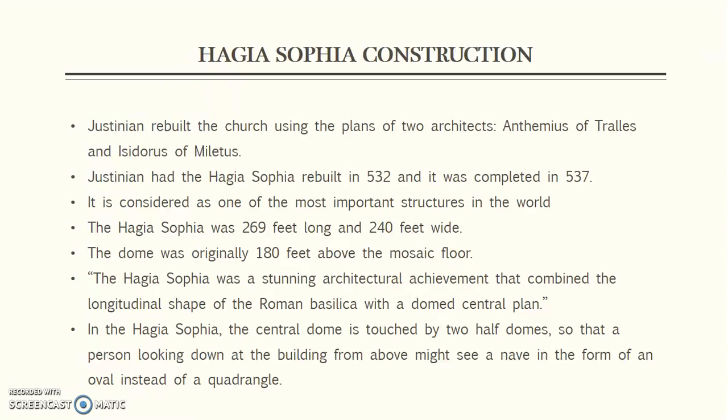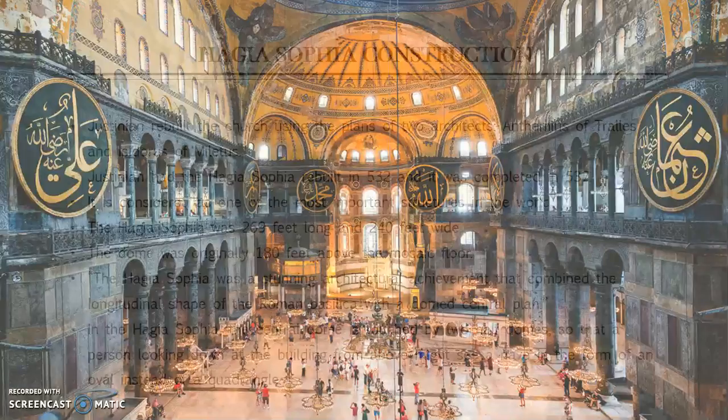The Hagia Sophia was a stunning architectural achievement that combined the longitudinal shape of the Roman basilica with the dome's central plan. And in the Hagia Sophia, the central dome is touched by two half domes, so that a person looking down at the building from above might see a nave in the form of an oval instead of a quadrangle.